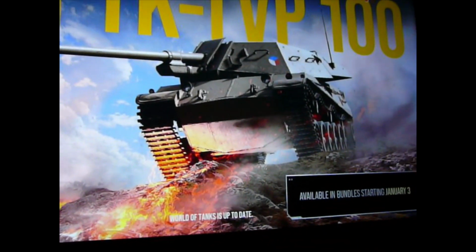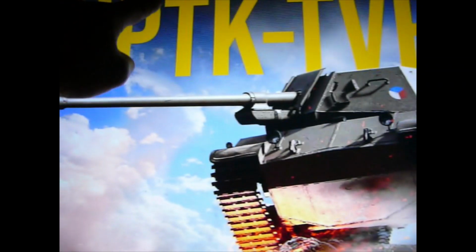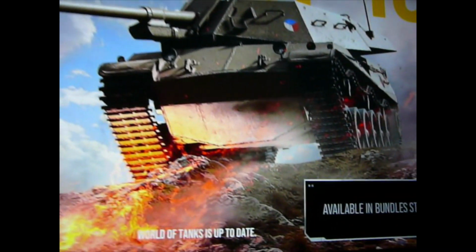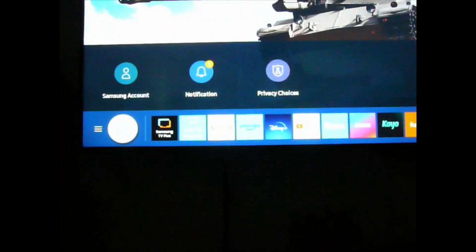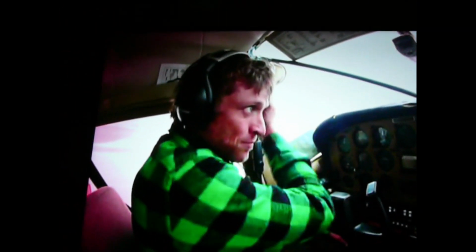One thing these TVs do have, probably the only fault that I could find, was along the edges it gets a bit of light bleed, which you can't actually see when you're playing games, and you can't see it when you're watching the TV. So I'll just go down to TV again. So go to live TV. So yeah, you can't see it along the bottom there. You can only really notice the light bleed on load up screens and stuff like that.